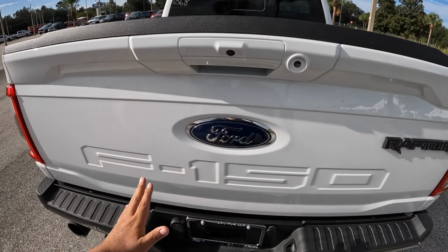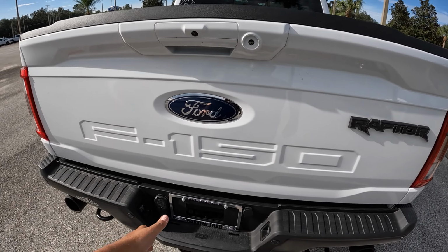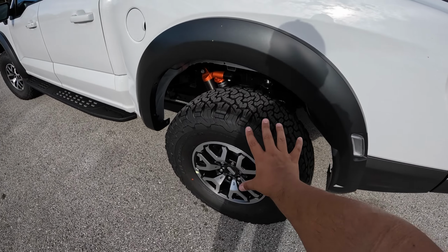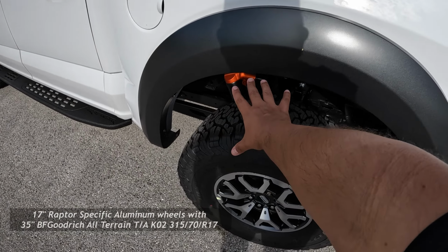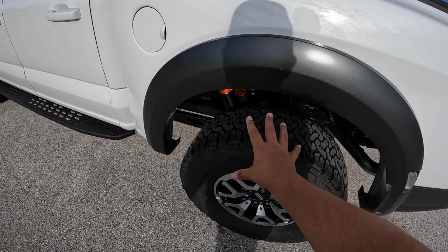Pretty easy to do, very nice and light. Of course, we got a camera and a light and reverse camera, as you can see, guys. Really awesome the way this is. So over here, guys, coming to the back, as you can see, love those huge wheels. Obviously, we got huge brakes as well. Of course, you can see, guys, the Raptor specific FOX Live Valve shocks, which are fantastic.